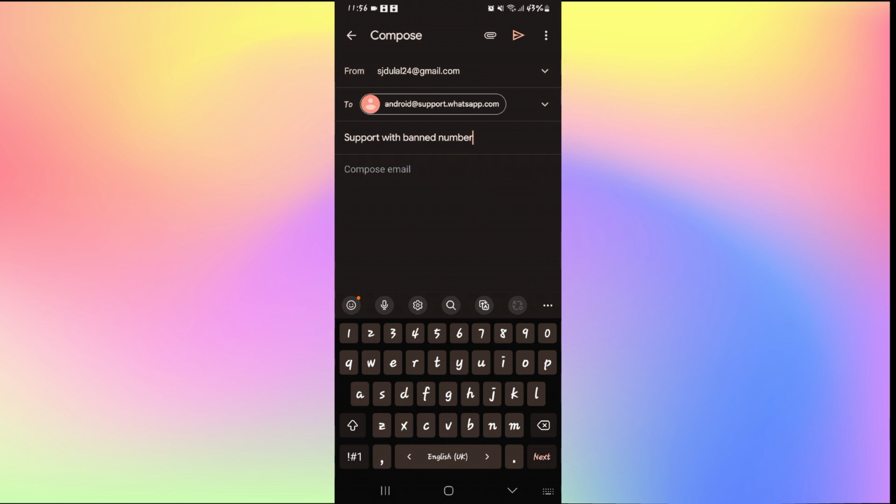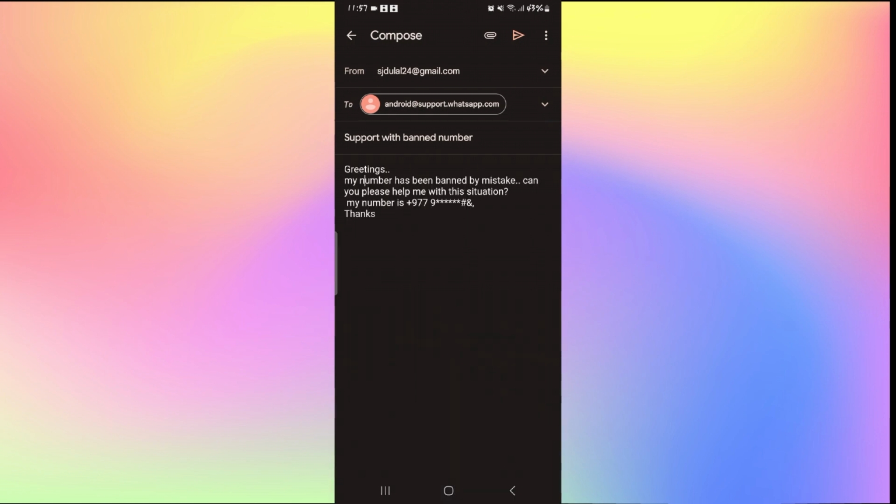Just go ahead and tap on it, and now you can use your email application to directly send an email to WhatsApp support. Now within the subject, type in support with banned number, and then within the body you can simply explain that your phone number has been banned by mistake.